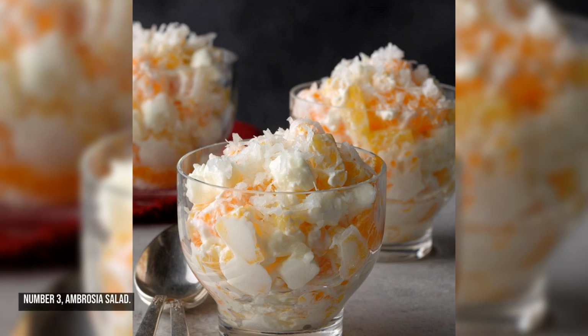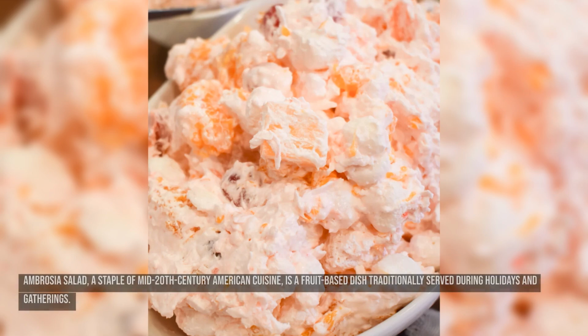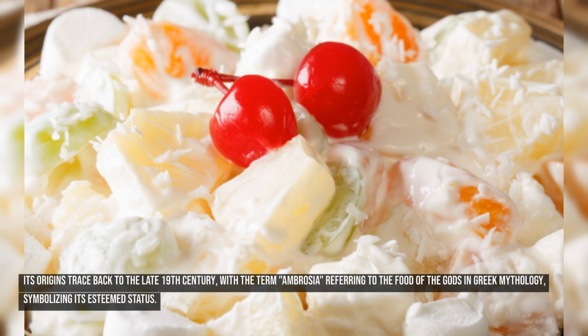Number 3. Ambrosia Salad. Ambrosia salad, a staple of mid-20th century American cuisine, is a fruit-based dish traditionally served during holidays and gatherings. Its origins trace back to the late 19th century, with the term ambrosia referring to the food of the gods in Greek mythology, symbolizing its esteemed status.